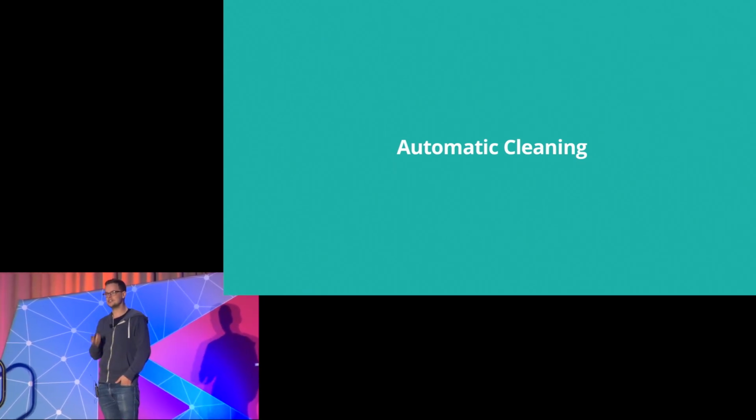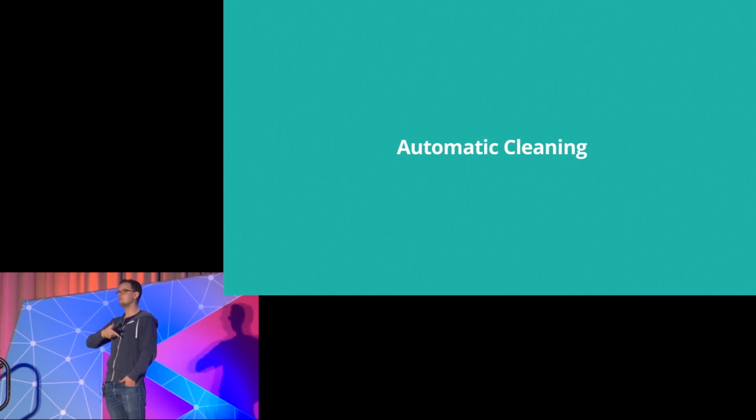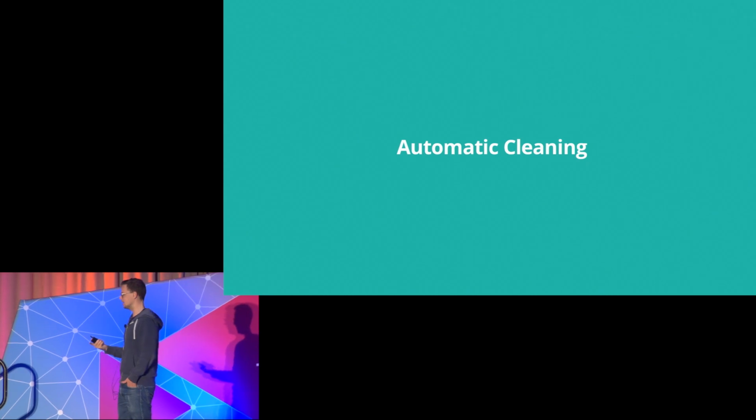What I would ask you to do is actually pay close attention to the ordering of this cleaning, because this is something that we've actually optimized quite a lot over time to increase not only efficiency, but precision of the automatic data cleaning.